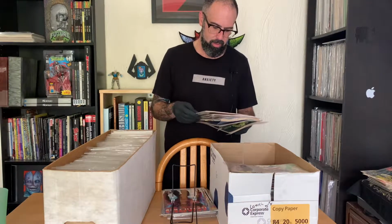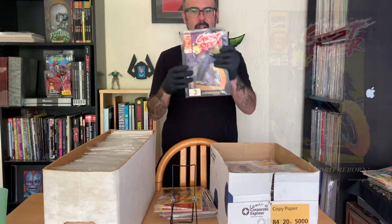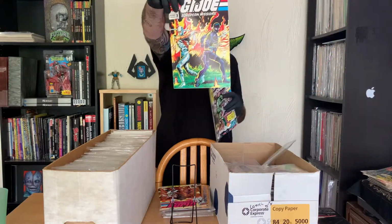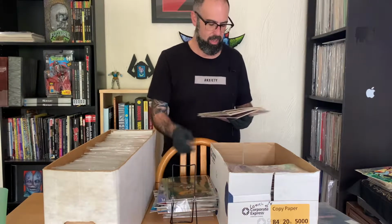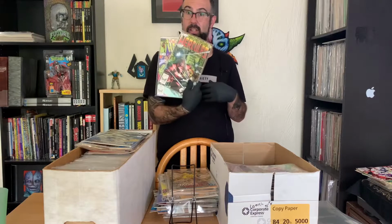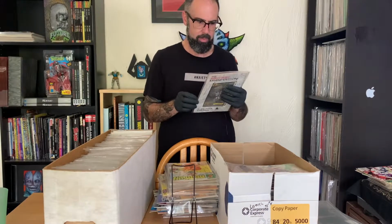Here's a Charlton book, Geronimo James. That could have some value to it. Here we go. Ghost Rider #1. That's a banger. G.I. Joe European Missions. Grant Morrison wrote this book. I'm putting that to the side. So most of this stuff is 80s, 90s. Second time I've found this this week. Hercules #1 and Hercules #2. Bunch of Hercules books. How about that? And another different Hercules. A+ Comics Hercules.